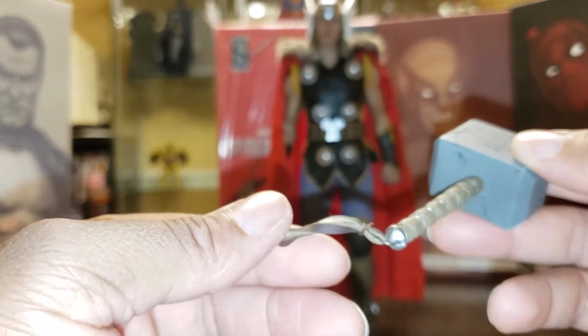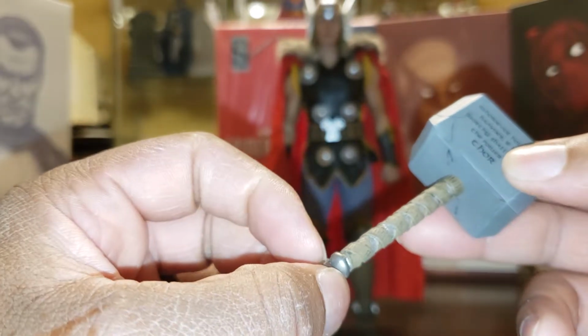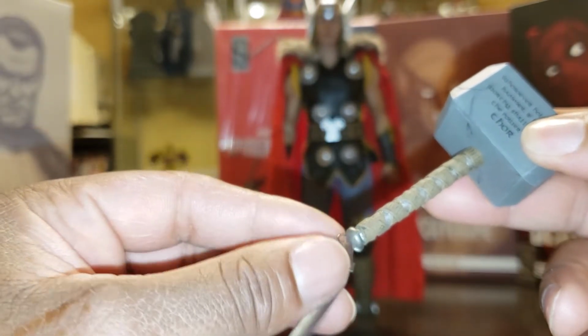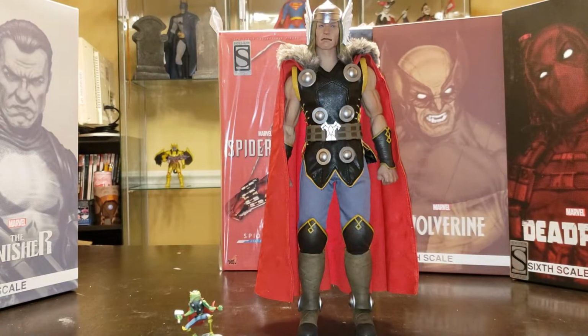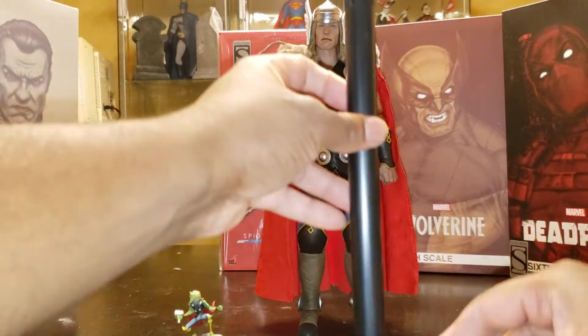But then the bottom has a leather strap. It's hooked on by a ring. It's not completely on there, but it goes most of the way around. Oh, that's cool. You can rotate that around, so you can rotate it and hide that inside. And it has a strap on there. Alright, so let's take the focus back on my guy Thor here.